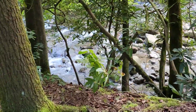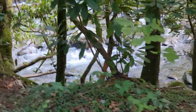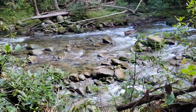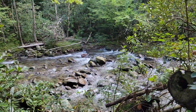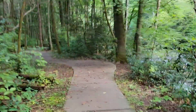You gotta have a little fun, joke around. Life's too short. Oh, that's so pretty down there. I think Gabby wanted to go down there and get in the water, even though she can't stand to even go out when it rains. A peaceful, beautiful hike. Here's another good view of that water. Look at that. Isn't that pretty? Wouldn't it be nice to have a cabin right here next to this? Ooh, yes.